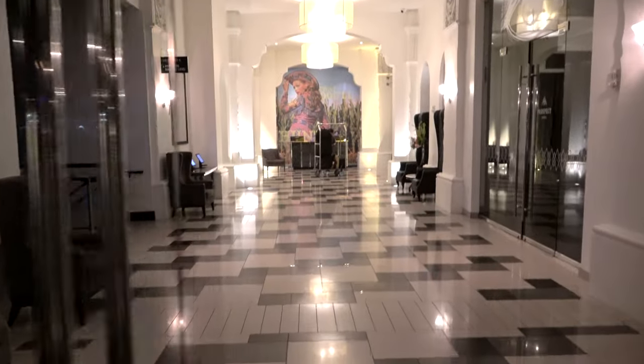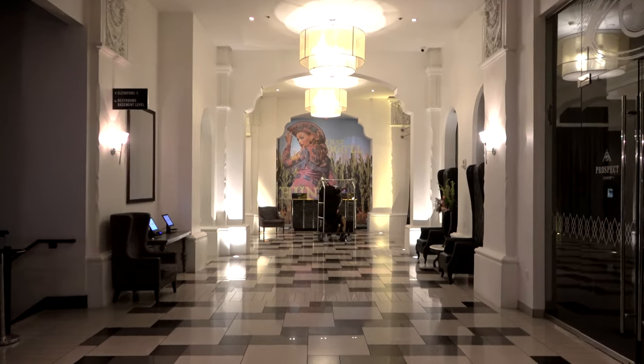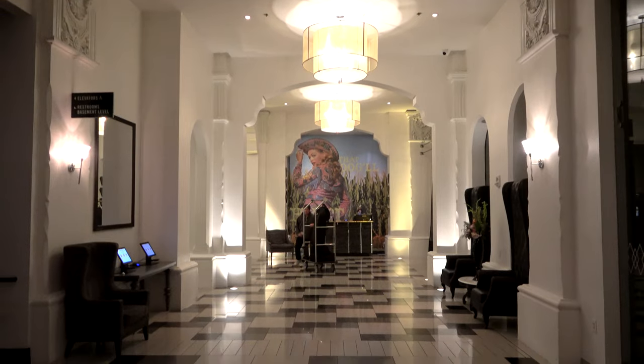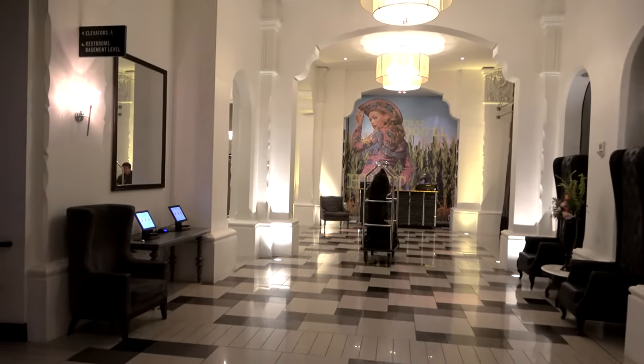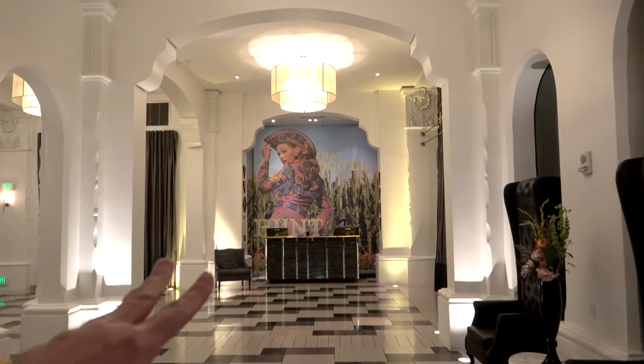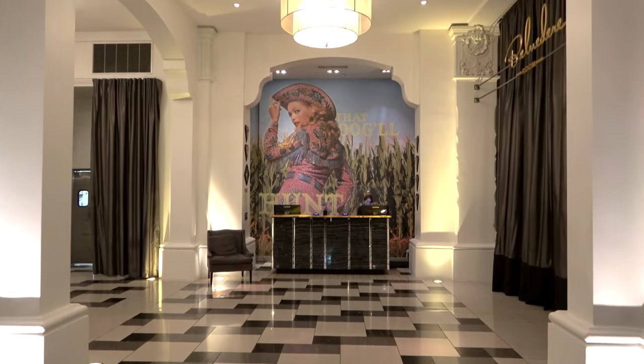As you enter into the hotel from the main valet entrance, you come into the quite grand lobby. Soaring ceilings here, and you can definitely see this hotel was remodeled. The whole hotel was remodeled in 2010. The check-in desk is right here in the back. You see a mural on the wall. You'll see more murals throughout the guest floors of the hotel.